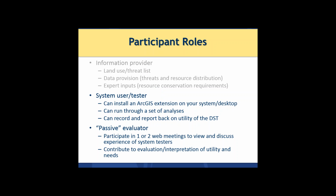So we identified some different participant roles from the LCC partner group. This first part is dimmed because we've already been through the information provision. Parts of this, we're really ready to move into the system user and tester. I understand we have a couple of people so far that have signed up to do this. You can actually get this free ArcGIS extension, NatureServe Vista, and install it. We'll get all of the project data to you, and then you'll be able to run through these couple of types of decisions and then report back on how well it worked out for you.